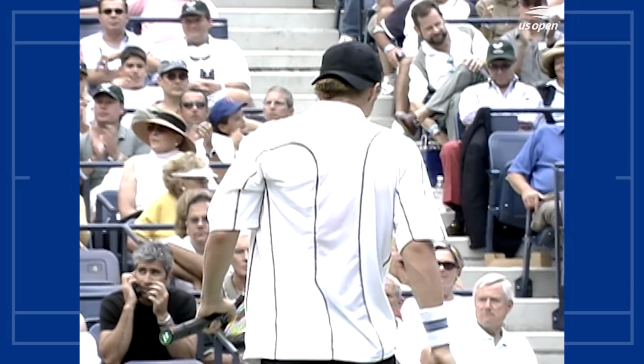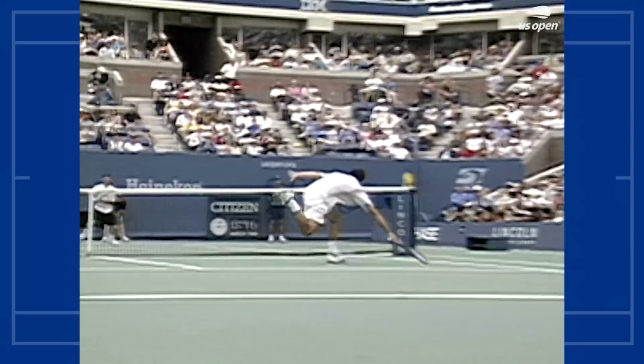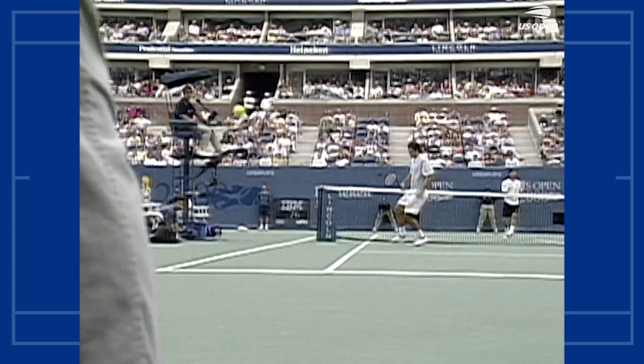Hewitt saves the set point. Deuce. Just stretches Sampras out wide, opens up the court.